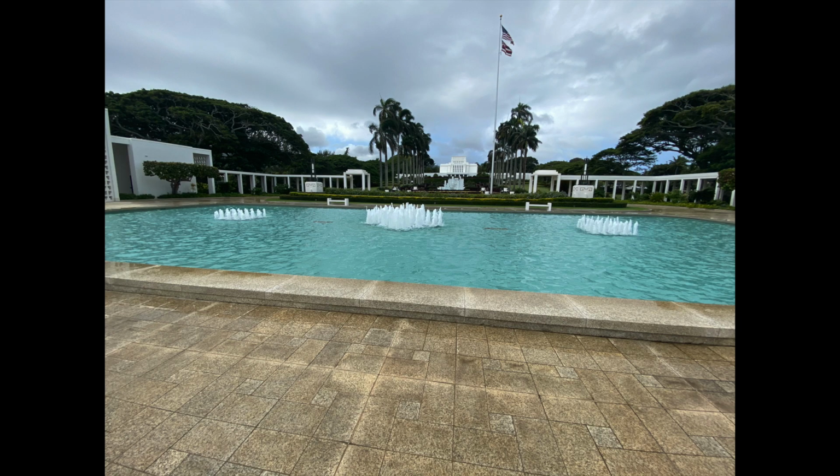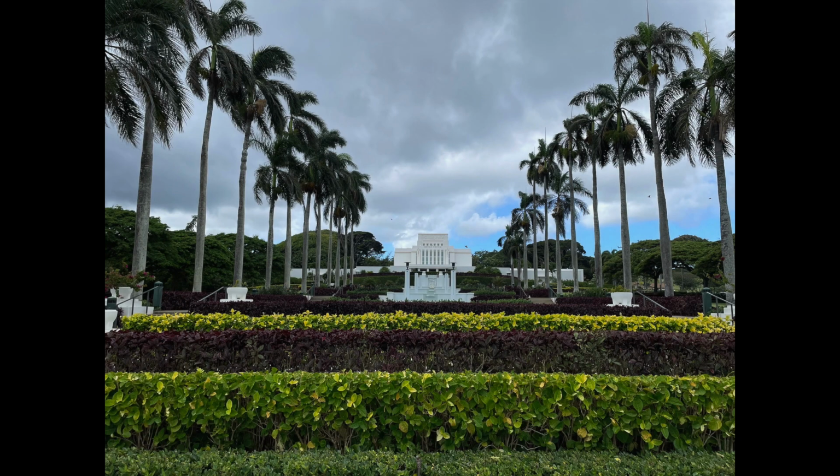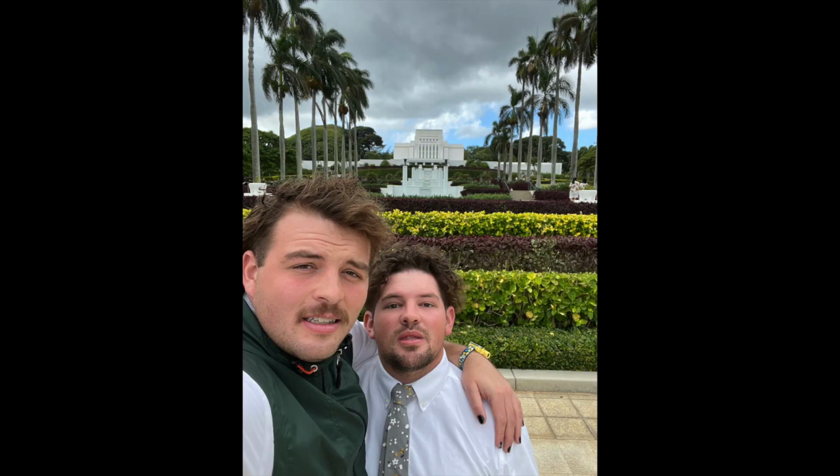Now, the exterior of the temple is made up of concrete and native lava rock and coral found there on Hawaii. It was designed by Hiram Pope and Harold Burton. The style of the temple is Solomon's temple, where there's no spire. It actually sits about half a mile away from the beach up on that northeastern side of Hawaii. It's a really nice area.